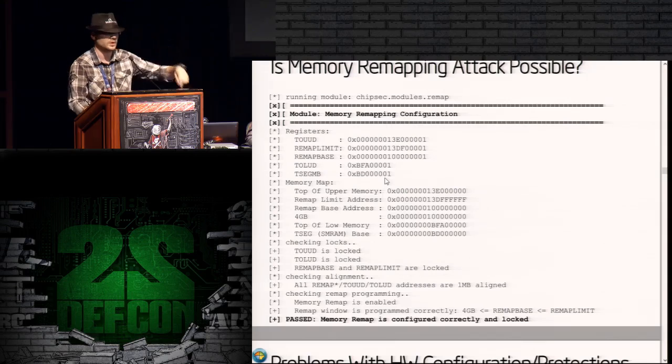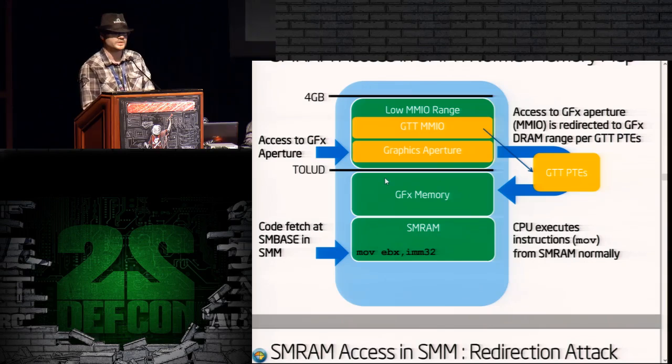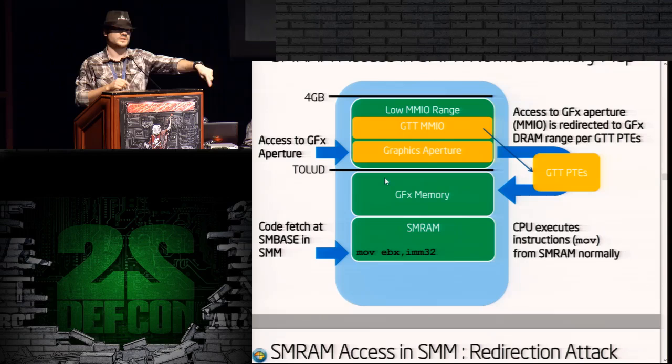I'll be flying through these types of slides. The other type of attack, I'll show you a picture. A normal system looks like that, including some graphics stuff. For example, there's an MMIO BAR that points to the graphics translation tables, and they're used to translate accesses coming to the graphics aperture, which is the second yellow box, to graphics memory for the graphics driver.